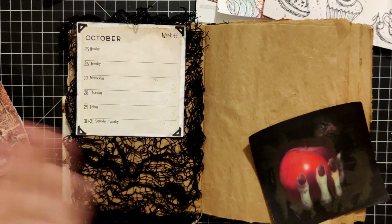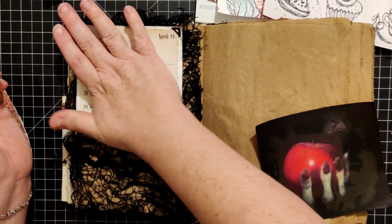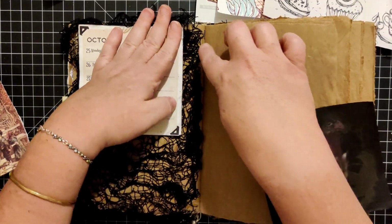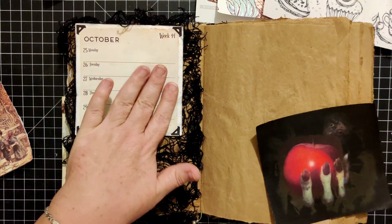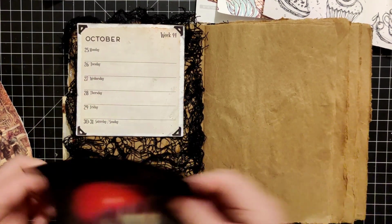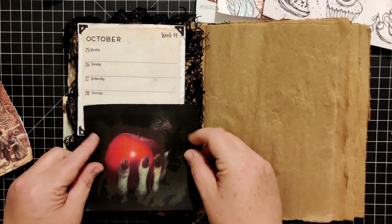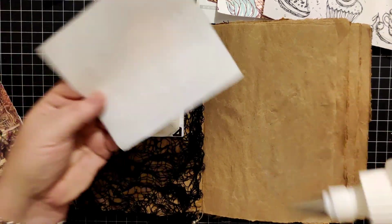Okay. You know what? It just occurred to me. I'm not covering every bit of this page with paper. And so there's some glue sticking out the edges there. Oh well. I'll figure that out later. Most of it's covered. Okay, so let's stick her down.